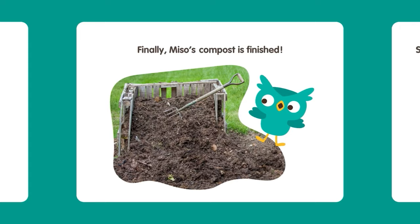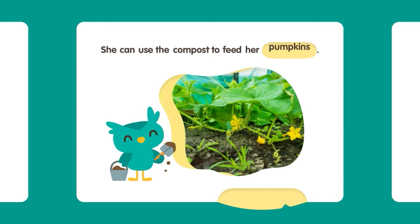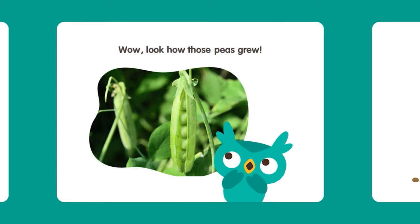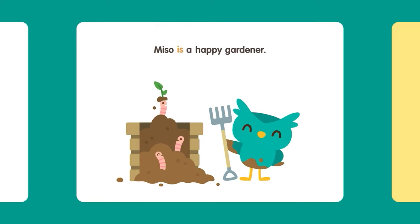She can use the compost to feed her tomatoes, pumpkins, and peas. Wow, look how those peas grew! Miso is a happy gardener.